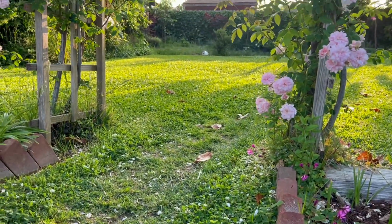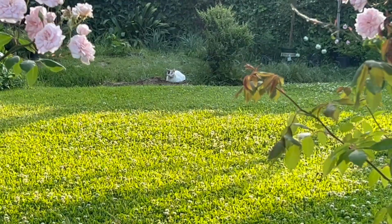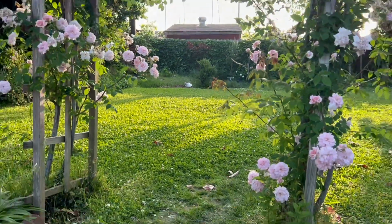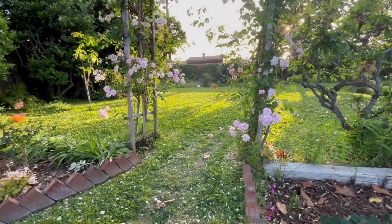If you're wondering where Bo is, she is across the yard and she is staring us down. So we'll leave her be. Kind of looks like she's hatching an egg over there.